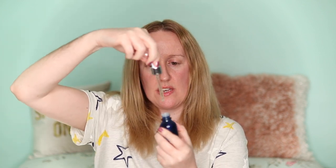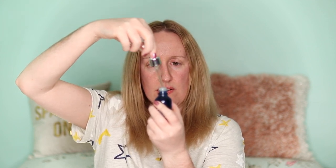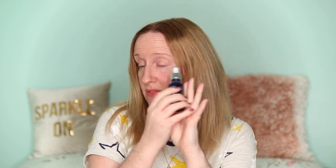Now the next serum that I'm going to show you is by the brand It's Skin, and this is their Power 10 Formula Li Effector with Licorice. This one is a soothing serum, so if my skin is feeling sensitized at all, then I will pop a little bit of this serum on. It is a little dropper. I'll show you, and that is what the serum is like. It is quite a thick serum, and so it does sink lovely into your skin. Really, really nice serum.